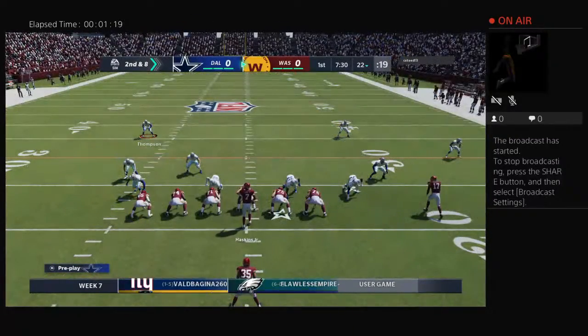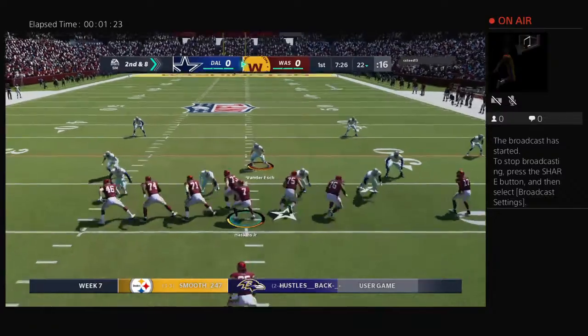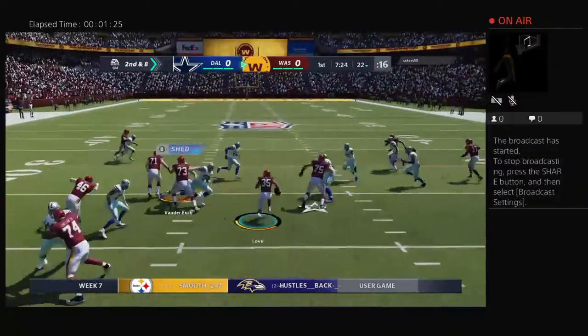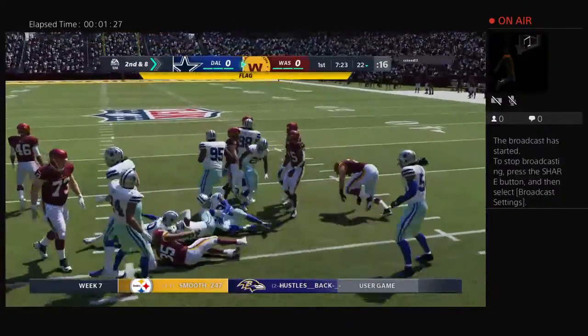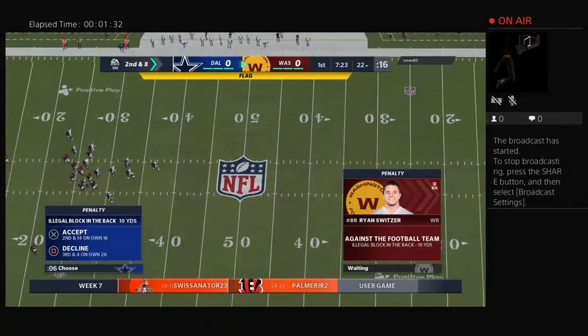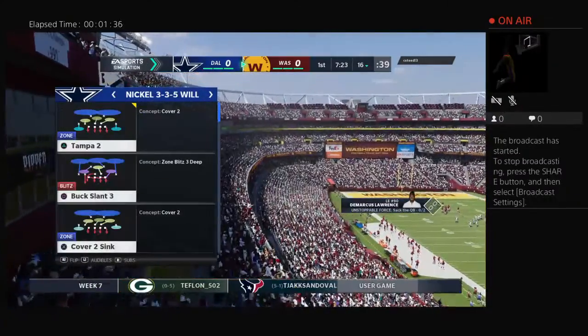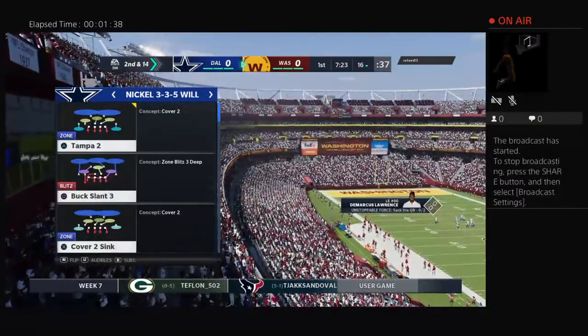From the 22, here's 2nd and 8. Now the first carry for Bryce Love. And flags come in as he gets forward for about 3 yards. And let's check on the call. So this will be accepted as it moves the offense backwards.